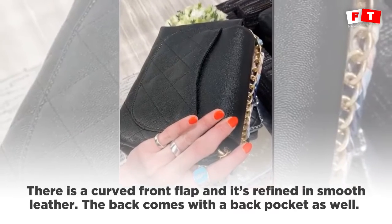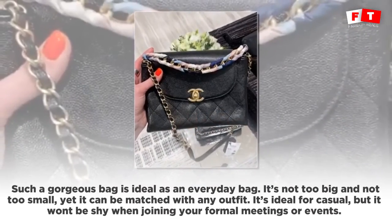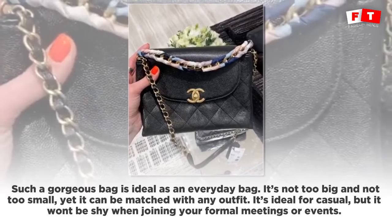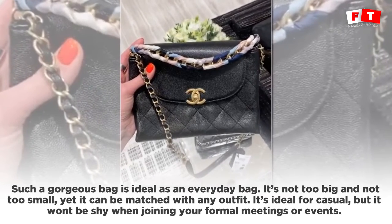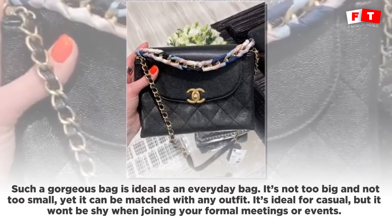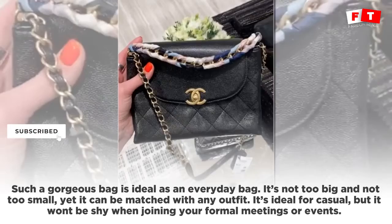Such a gorgeous bag is ideal as an everyday bag. It's not too big and not too small, yet it can be matched with any outfit. It's ideal for casual, but it wouldn't be shy when joining your formal meetings or events.